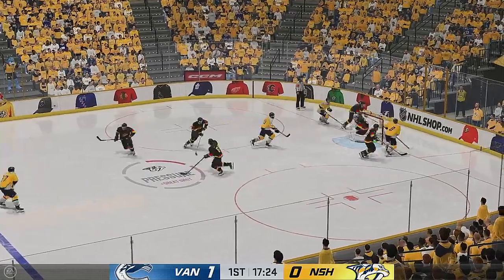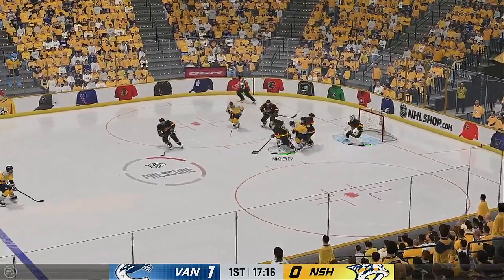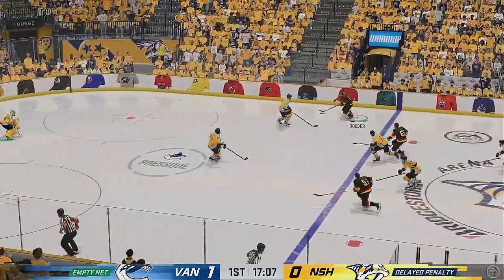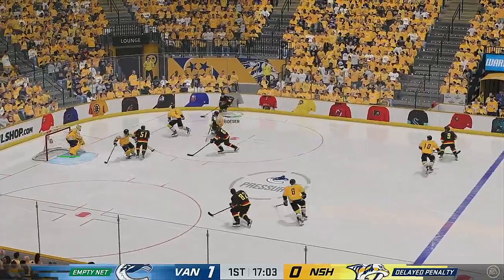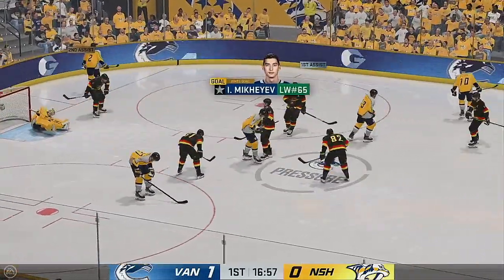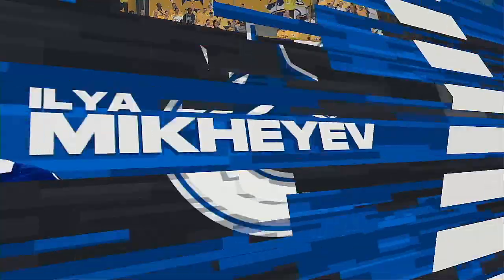Here's a short pass to Sissons. An easy save by Demko. Trillin's got it in the corner. Delayed penalty looming. Besser's crossed the line and gained the zone. Look out, they can create some trouble here. Extra attack. He scores! Off the pipe and bulging the twine.